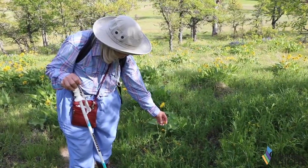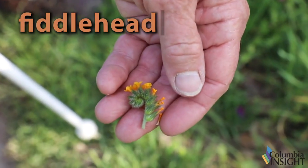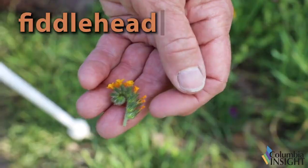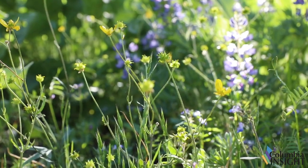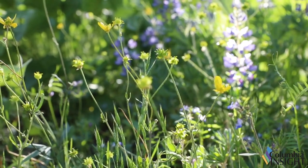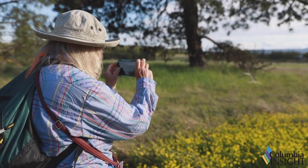They're native, and you see, it's called fiddlehead because the head is like in a scorpion's tail shape. It's like a Monet, it's a tapestry of colors. Only it's not a planned garden. It's nature's garden. There are a myriad of small species that go with the bigger species. They blend together, the roots blend together, and once that's gone, it's gone. You can't reproduce that.